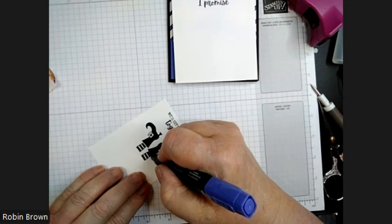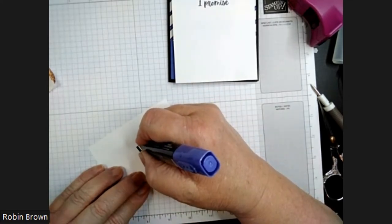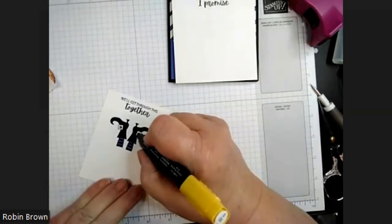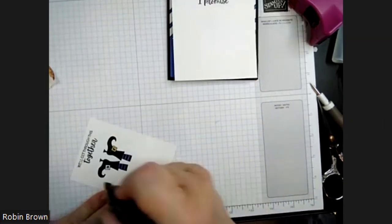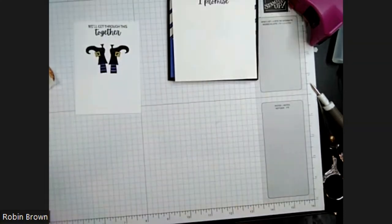All right, so I'm going to take this, because I'm going to try to tie in the colors here. I'm going to color the stripes on her socks to match. Oh, out of the line. So I'm going to do the Daffodil Delight for the buckles on her shoes. It's still a little wet.